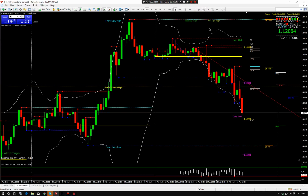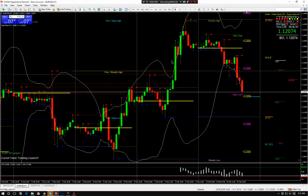Let's take a look at 1 hour. 1 hour kind of supports it, but we can see it's a weak move because then we could do the consolidation. Here's our A, B, consolidation down to D. So even on the 1 hour, we're not getting a super pretty picture.